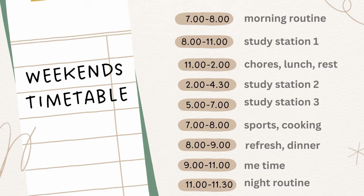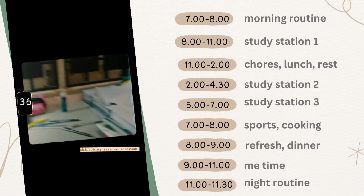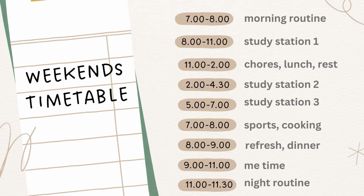I'll help my mom, my grandma. 8 to 9 I'll take a shower and have dinner with my family. And 9 to 11 is my me time. But when SPM is nearing, I'll just replace my me time with another study station because I don't have enough time to cover everything yet and I want to have the best preparation for myself.